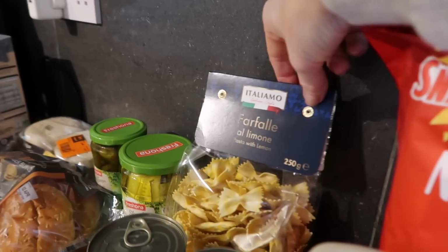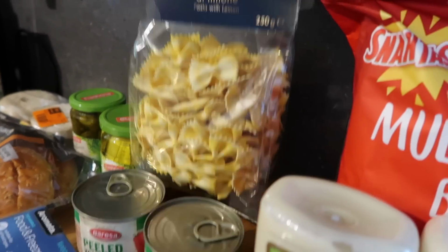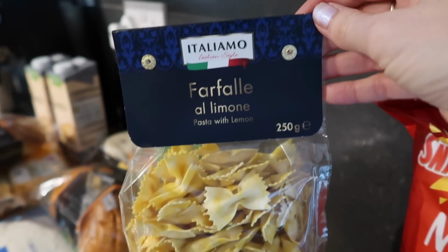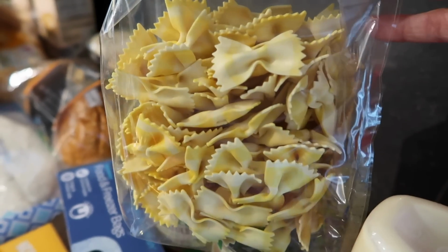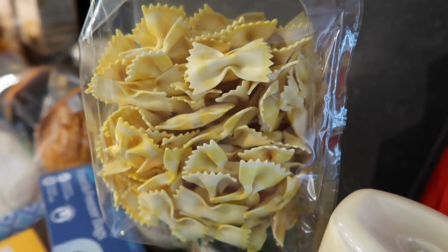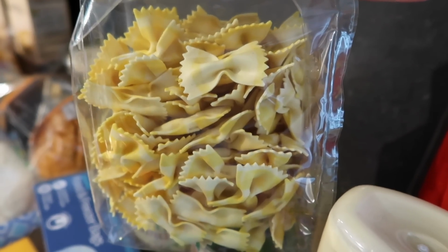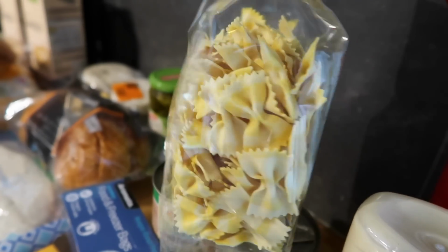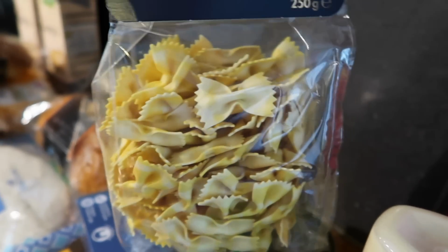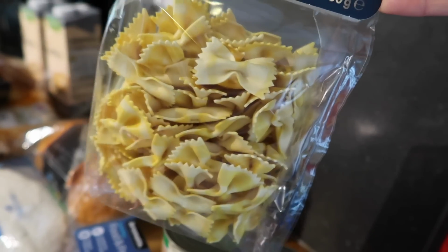I got this as well because although they're transforming over to their Japanese week, they've still got Italian week going on as well. So I got some of this pasta with lemon, and not only does it just look really nice, I thought that would make such a nice dinner to put with a really creamy lemon and basil chicken, or a lemon and white wine chicken sauce, something like that, like a creamy chicken dish with this pasta. Thought that would be really, really nice. I think it was £1.29 for 250 grams, so that's not too bad.